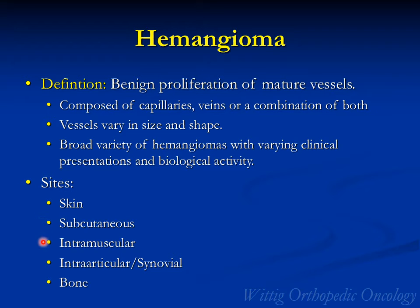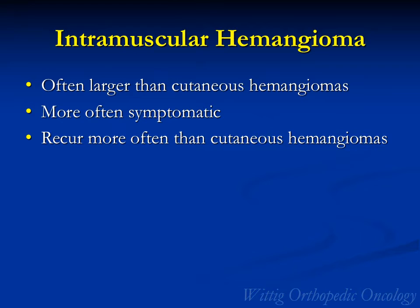They can occur intramuscularly. They can occur intra-articularly or from the synovium, referred to as a synovial hemangioma, and actually they can occur in the bone, so they can really occur any place in the body. Intramuscular hemangiomas are often larger than cutaneous hemangiomas. They're more often symptomatic than cutaneous hemangiomas, and they recur more often than cutaneous hemangiomas.